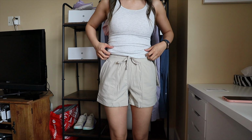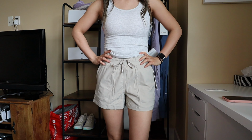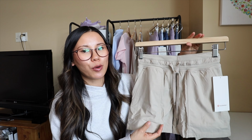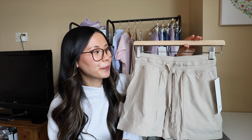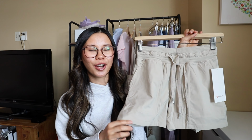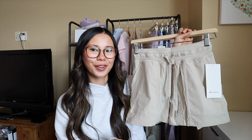You can dress them up too. I feel like it's somewhat, not super dressy, but you could dress them up for brunch or something, or you could just wear these as a casual short. I do want to pick up more colors in the Dance Studio shorts to replace my old ones like black and navy, because I feel like those are a staple. But I also really liked this Mojave Tan because it's a very nice neutral color that I think will pair with a lot for the summertime.